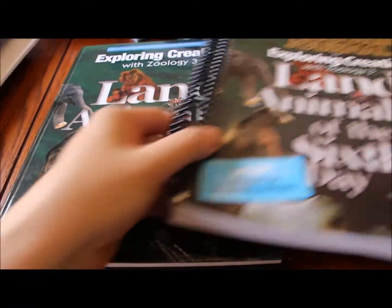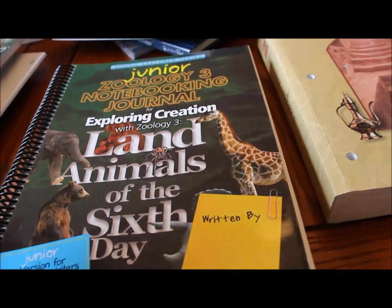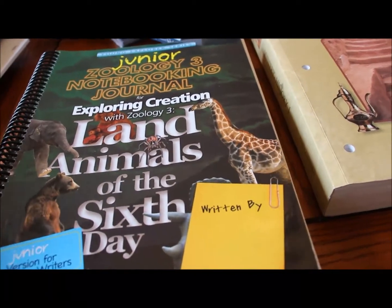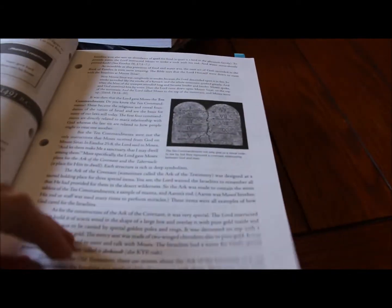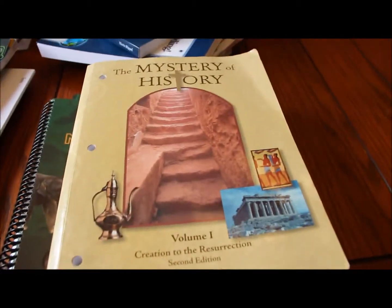And then there's the text, and I got that from her for $40. So Caleb and Jackson will share this for kindergarten, first grade. If you're not familiar with Apologia, this curriculum can be used, to my understanding, for all ages. It just depends how you apply it. It's kind of like Mystery of History, which we are also doing. If you go into the sections and you do the lesson, then at the end of the lesson, you have this, and this is how you would apply it: younger students, middle students, older students. So it really just depends what you do, and it's up to you how you apply it.